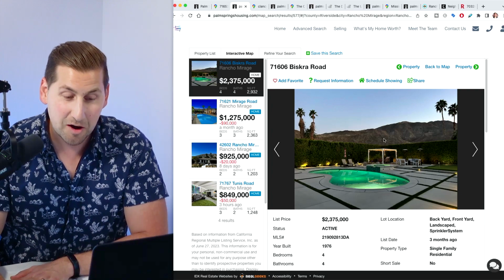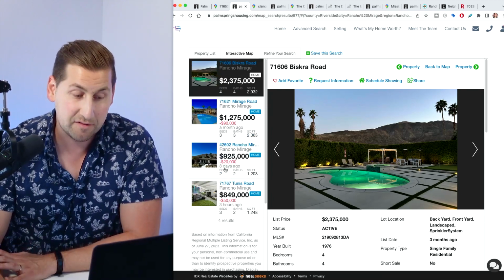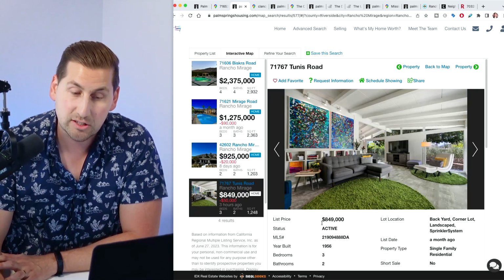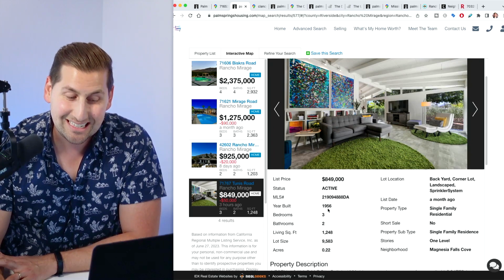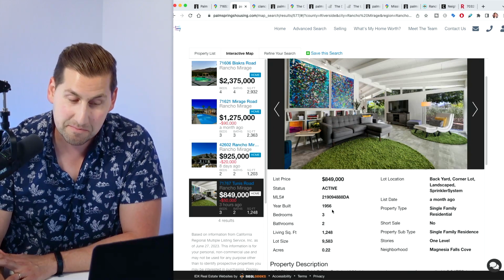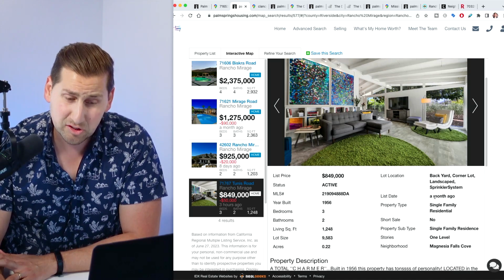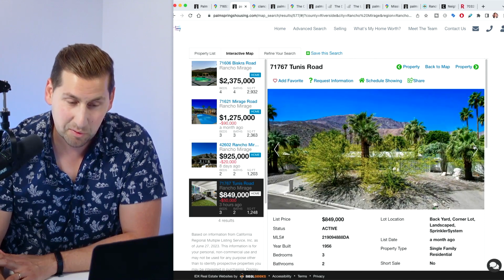So here we go. Here is the current lineup of homes. There's still not a lot of inventory, okay? 4 results. So you could get a home in here at $849,000 starting out, okay? 3-bed, 2-bath, built in 1956. So there you go, mid-century, and on 10,000 square feet. So a pretty decent sized lot. This house has a nice pool.